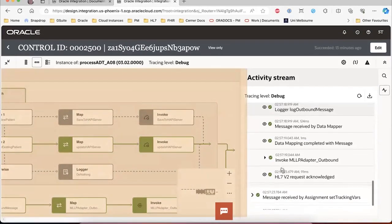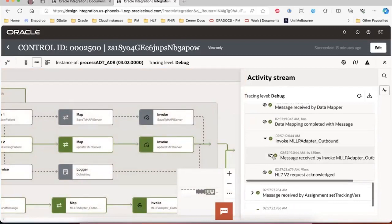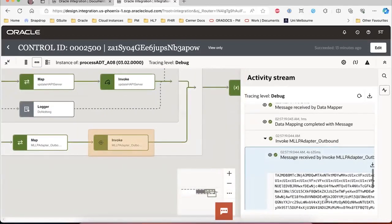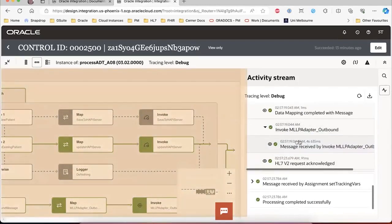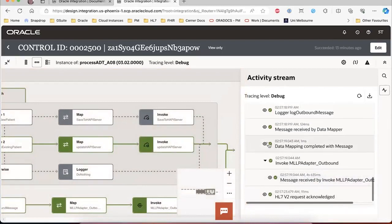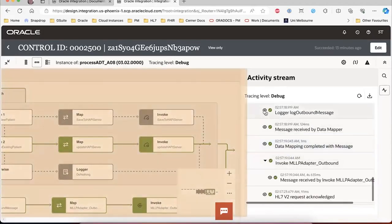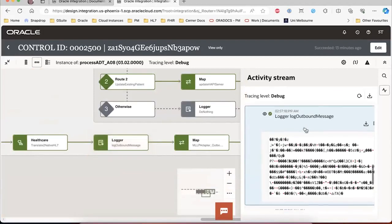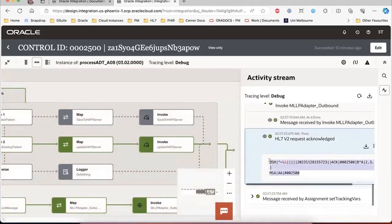And if we look here at the HL7 message, the invoke MLLP adapter, we can see the message we're sending outbound. It's been packaged up, encoded in base 64 and sent off to the adapter. And you'll see here that the pathology application acknowledged the message we sent. I'm trying to show you the native message here, but it looks like I did not send it to the logger here. Oh, that's not good. That's showing it in hex or something, I think. But if we look here at the acknowledgement, this is the message we got back from our pathology application. Here we can see the native HL7. This is the acknowledgement message.